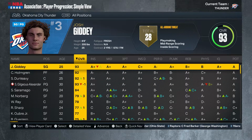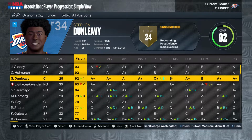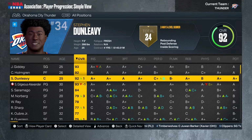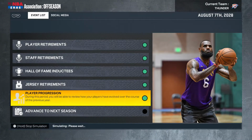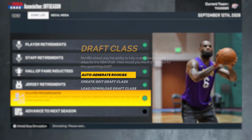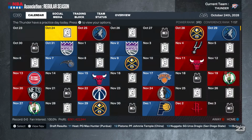Chet Holmgren up to a 92. It looks like this is his peak, the highest his potential is going to get. Stephen Dunleavy starting to take over. So Chet is theoretically the tied third best player on this team right now. I'd kind of like to see Chet go to another team, see if he can take over as the number one, see how good he could really get. Let's advance on to the next season.